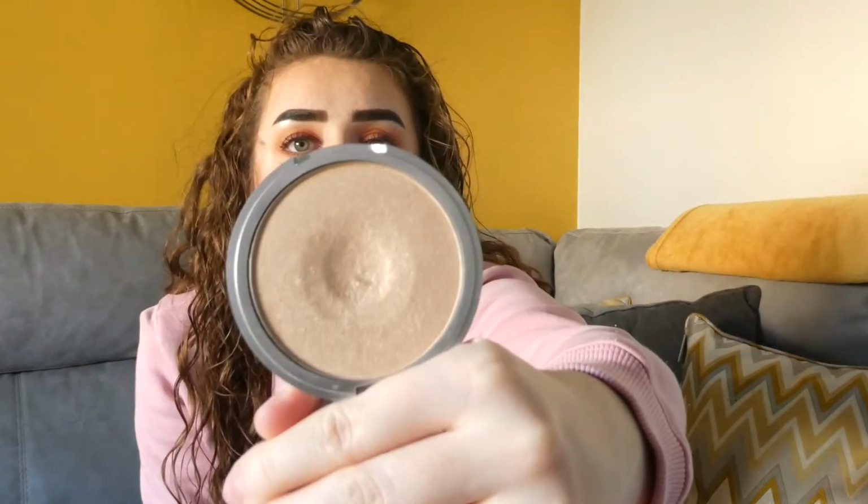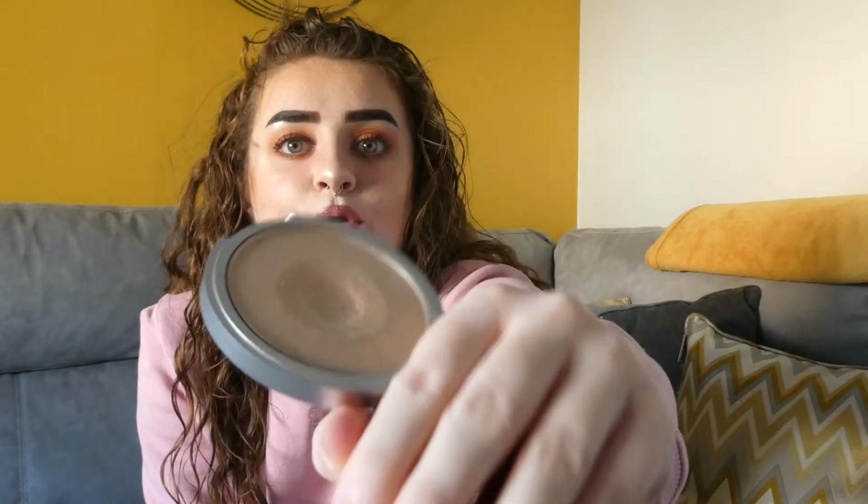Now onto a really, really disappointing one. So this is the Mary Lou highlighter by theBalm. I only used it once. I will make up for it next month, I swear. So obviously not a load of progress, but as you can see, the rings are so prominent.